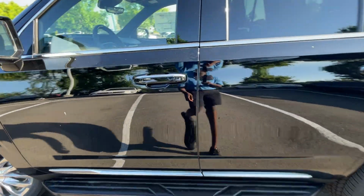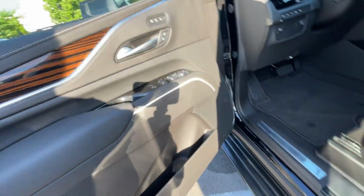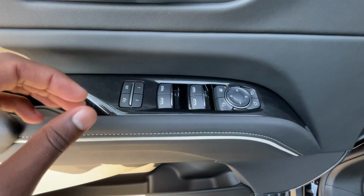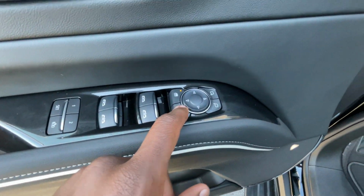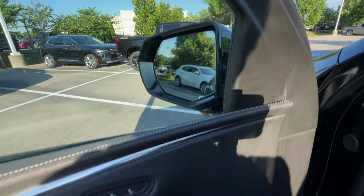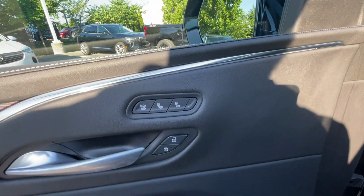And then we do get passive keyless entry on the front. Power door lock controls, one-touch automatic up and down windows on all four doors, memory seat functions. We do get power folding mirrors. We also have blind spot monitors as well. And then we have our 3-stage heated cooled front seats.